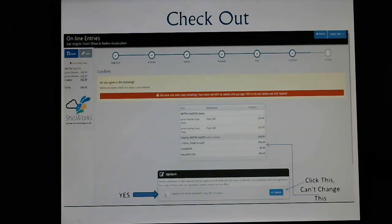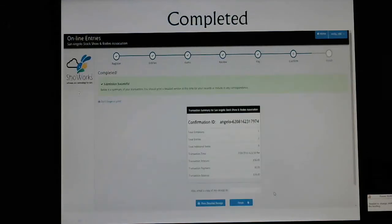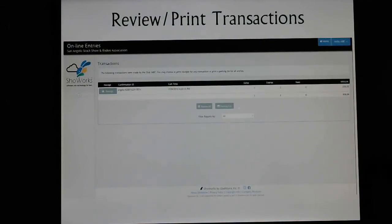So you are required to type in yes here. That's going to say that you read our premium book and you agree to follow our rules. If you click submit, then it's going to say submission successful, and it's going to give you this confirmation box here. So you can email a copy of your receipt to you. You can print a detailed copy. I strongly recommend that you keep a copy of it for your records. You're not required to submit this to us.